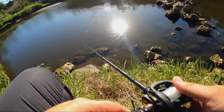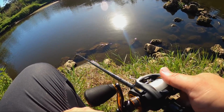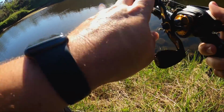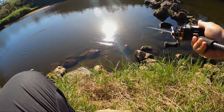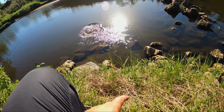Saw him come all the way up to the bank. I'm kneeling down on the bank so my profile isn't so big. Oh, he hit it again. Oh, he's right here, dude. Like literally right up against the bank. He's just nipping it. There he is. Got him. Got him. Nice.